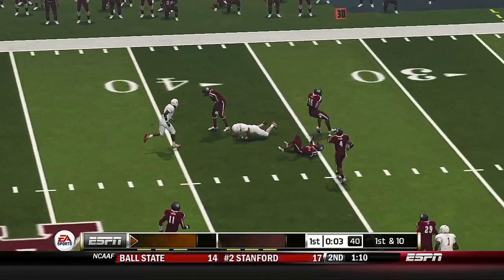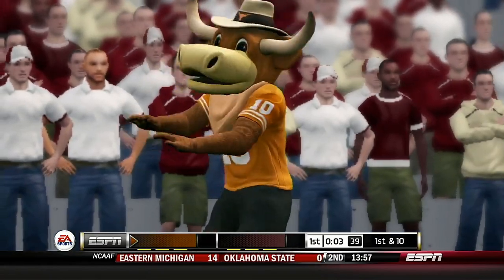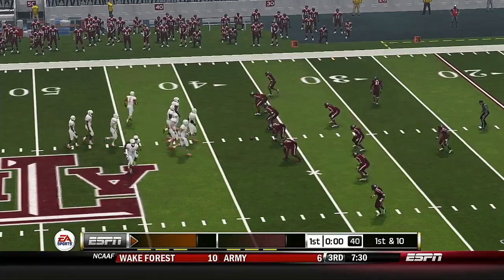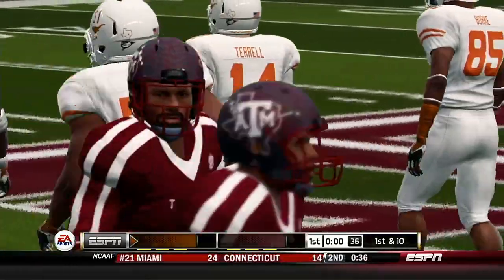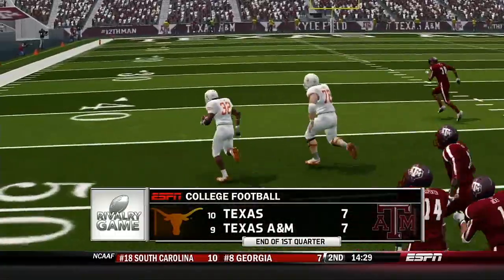He's at the 40. That's great execution. Quarterback made a nice throw, and the receiver was able to go up and make the play. First down. Tight end right. Watch 36. 36 to Mike. So at the end of one quarter, we're even at 7 in this one.